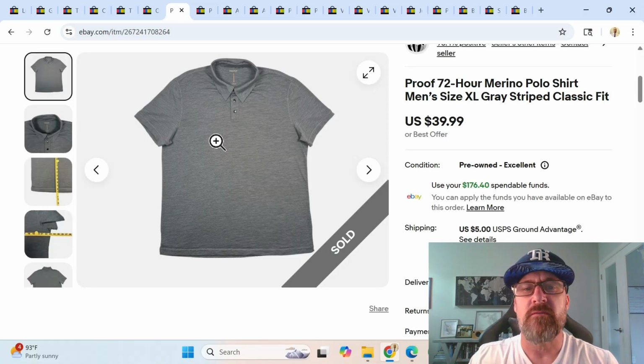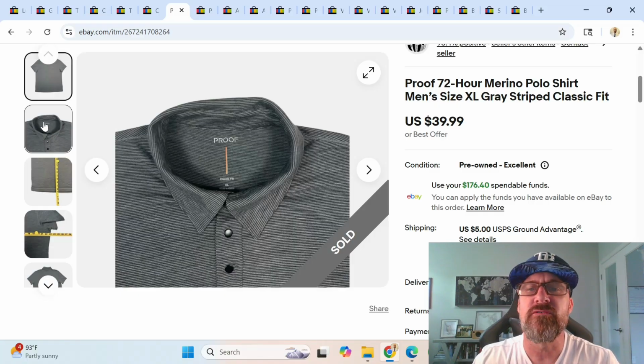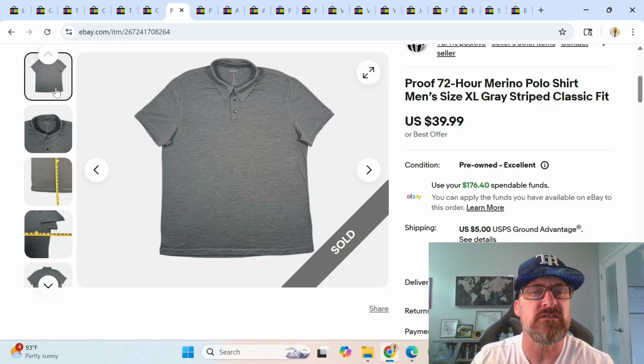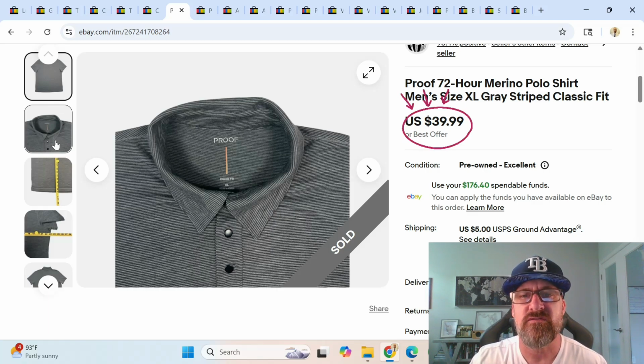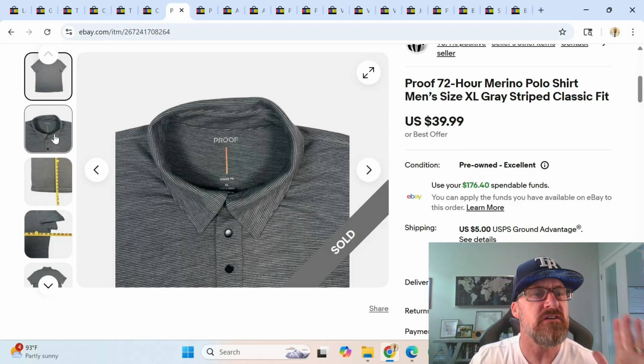All right. My favorite brand right now, again, Proof. Here's a 72-hour merino polo shirt. It's a good size, good brand. Let's go to the keys. Brand, Proof, yes. Material, whatever they're doing to the merino wool, very soft. Everybody seems to like it. That's good. Pattern is a little more unique, right? It has some stripes on it, not just a basic color or heathered color. It has like the stripes, so that's pretty good. And the size extra large. So this one's hitting all four of my keys. And as a result, $40, sold in a week. So Proof. I can't say it enough. It's a great brand. Find it while it's hot.